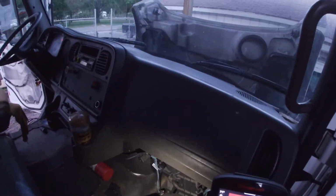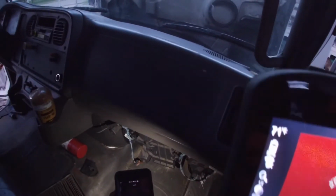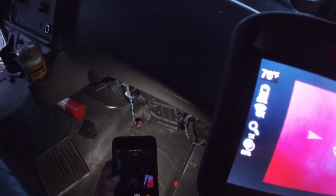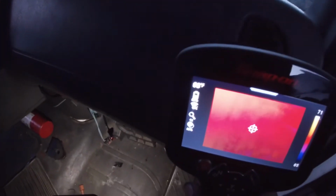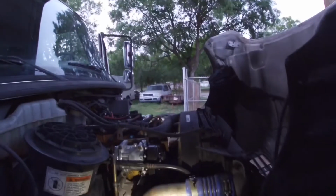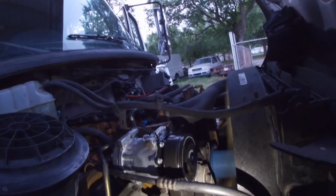Right there, the compressor kicked on, and as you can see, temperature will be dropping. It's at 70, 69, 68. And now the compressor stays running all the time. It doesn't shut off.